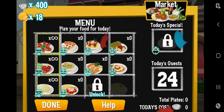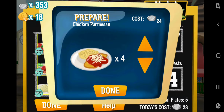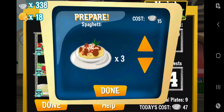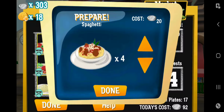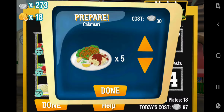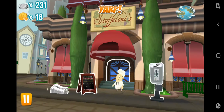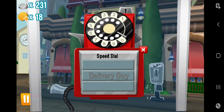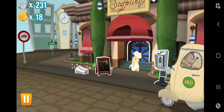Very expensive. As soon as I buy a menu, all of my money just goes down the drain. Oh, wait, this one's still 4, 5, and 6. Perfect. 29 dishes. I got my Cecile back. Cecile's contract keeps continuing.